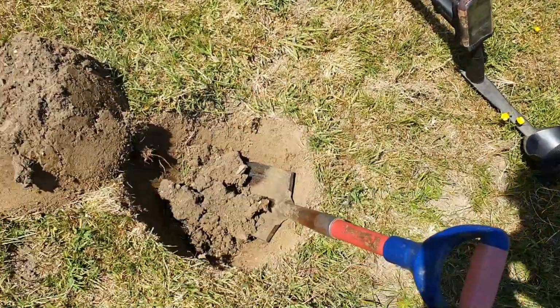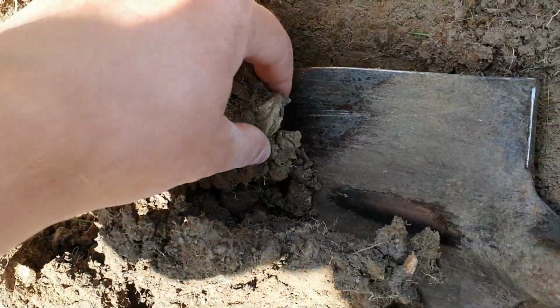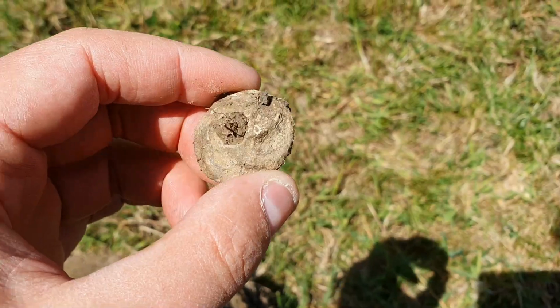I've got the ORX at the minute. This was a Fate 92 and it's looking like a decorated spindle whorl. First find, look at that.